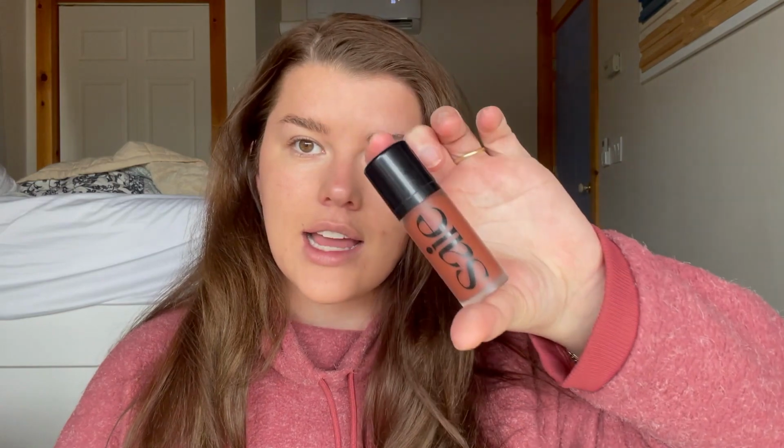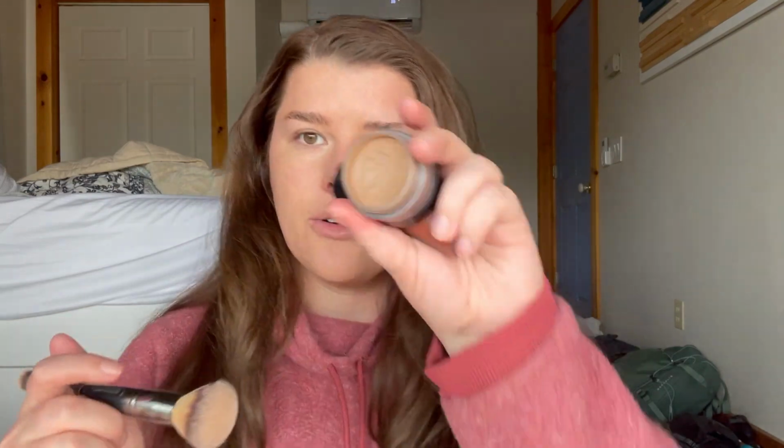For my bronzer, I use the Elta Putty Bronzer in the shade Honey Drip, and I just use my It Cosmetics brush. And then I use the Saie Dew Blush in the shade Spicy for my blush. And that's my favorite combination. So very well loved. This is like my third one that I've bought. It's like the only bronzer I really use. It's just so light and easy to blend out. I don't really have to worry about it at all.